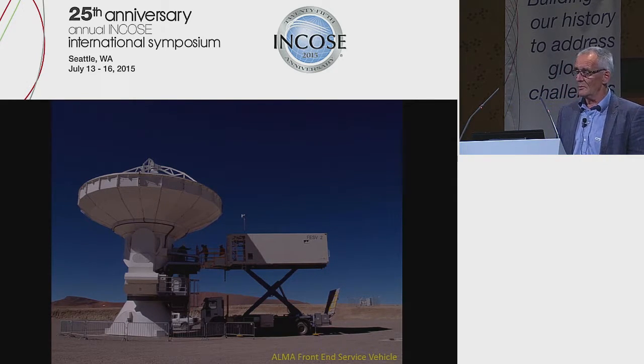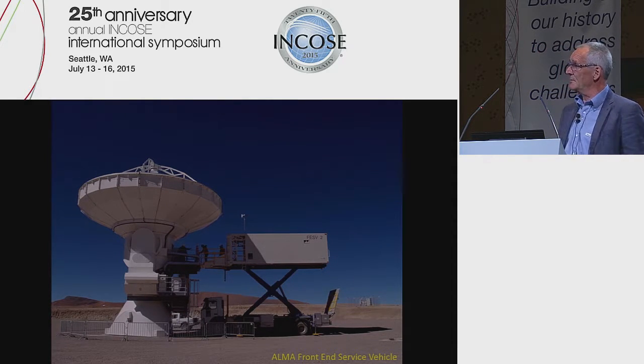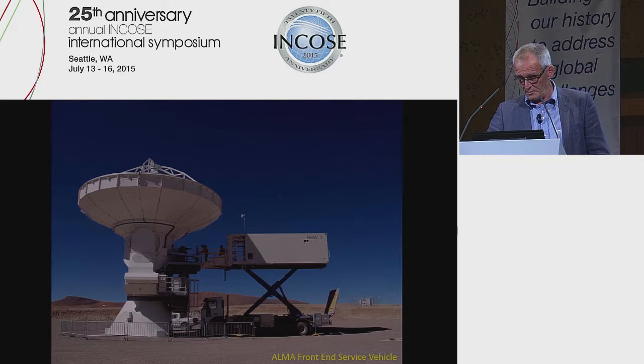it's an example of where solid system engineering, looking at the whole system, is needed. A high level requirement is availability of the array. And what was insufficiently realized is that availability of the array influences also some basic features, not only the size of the dish and the efficiency, but also what I just mentioned, remote control.